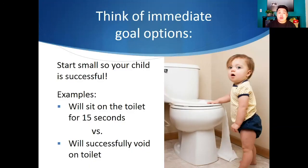Think of immediate goal options. We need to start small so your child is successful. We don't want to bite off more than we can chew because we want to be able to provide reinforcement at almost every trip to the bathroom. Take a look at these 2 examples: sitting on the toilet for 15 seconds versus successfully voiding on the toilet. Which do you think is a good goal to start at?